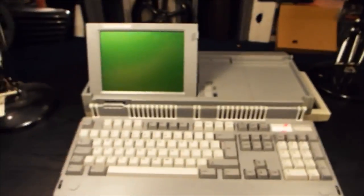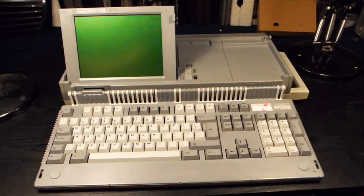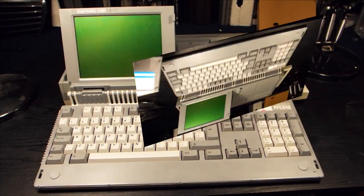Right, so what I'm going to do is put some power on this, boink, and I'll be right back and we'll see what it looks like with power. Right, she's now plugged in.